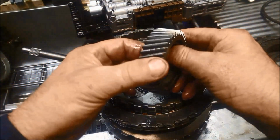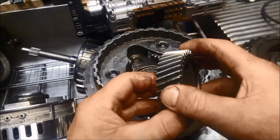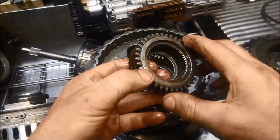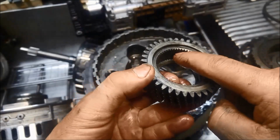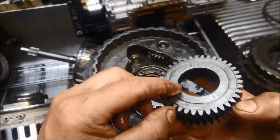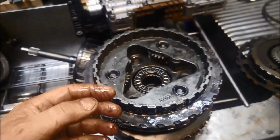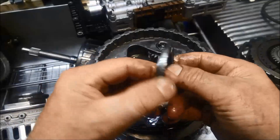The sun gear, you'll notice this is the front sun gear, and then there's another one under here. You'll notice that it's got splines on one side, no splines on the other. And we've got another Torrington bearing or needle roller.